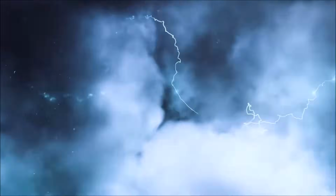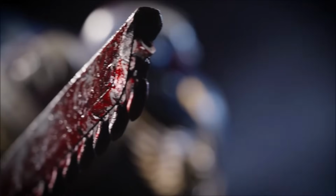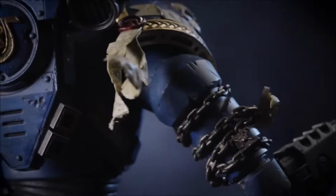Let's take a look at the miniature that they've got, the deals they're offering for it and how it works, and the next 40k miniatures that are going to be getting similar sort of cool statues on top of this.